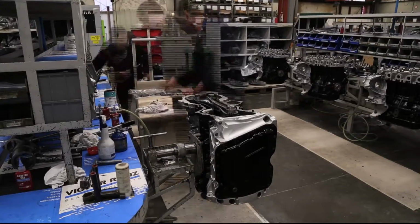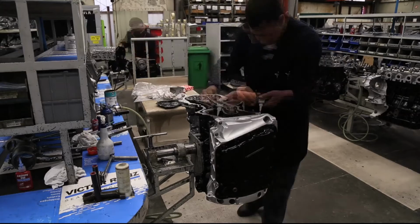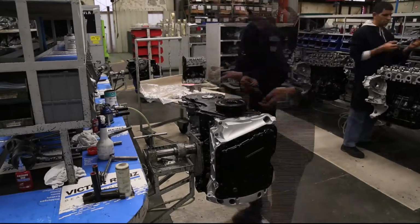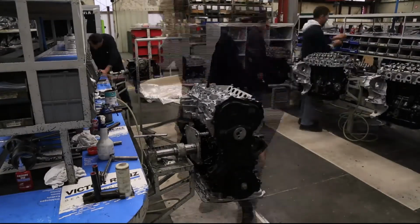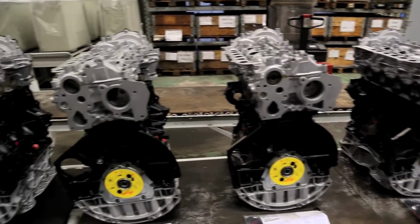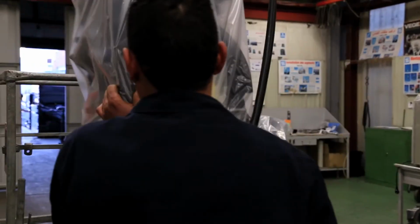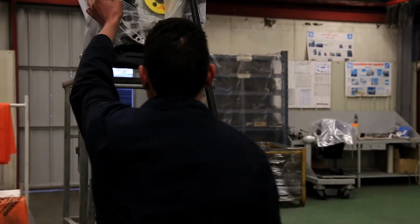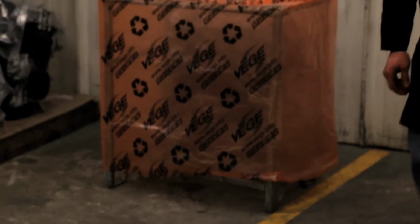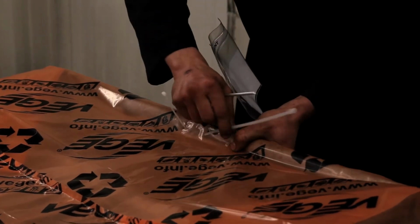When all remanufactured and new components are available, the assembly of the engine can begin. Before the engine leaves the factory, it is given a quality-controlled inspection. Vege gives a pan-European warranty with no mileage limitations. The engine is installed into a transportation frame, provided with the necessary documentation, and put in stock in the logistics centre. In this centre, thousands of remanufactured engines and cylinder heads are waiting for delivery and installation across the world.